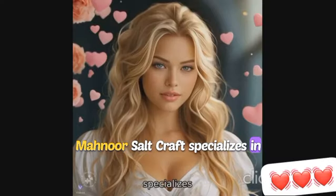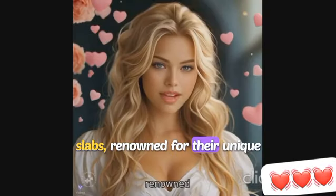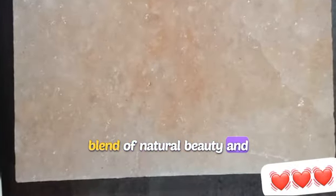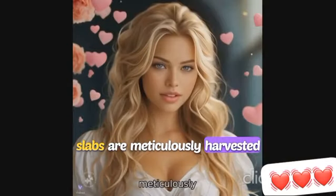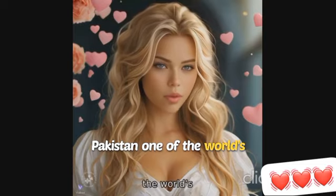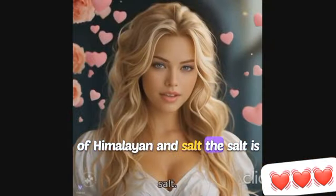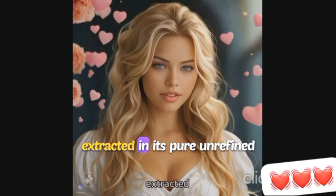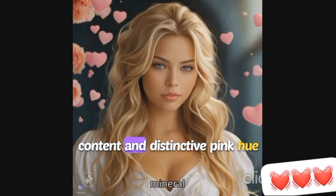Mahnoor Salt Craft specializes in crafting exquisite Himalayan salt slabs, renowned for their unique blend of natural beauty and functional versatility. These slabs are meticulously harvested from the Khewra Salt Mine in Pakistan, one of the world's oldest and most revered sources of Himalayan salt. The salt is extracted in its pure, unrefined state, preserving its rich mineral content and distinctive pink hue.